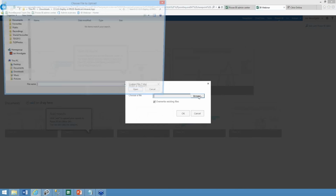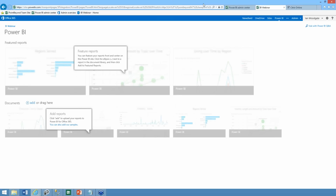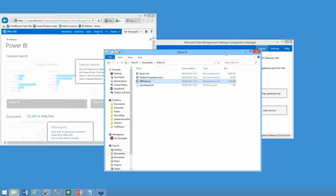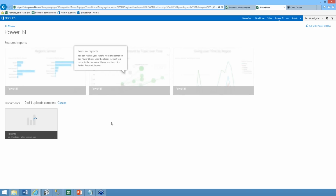So let's go add, and I'll upload a file. I'm going to browse old school way. I'll tell you what, I'll just drag and drop it. It'll be quicker. Let's pick up this spreadsheet, we'll just drop it in there. It gives it a few seconds to process. Okay, so it's found that.